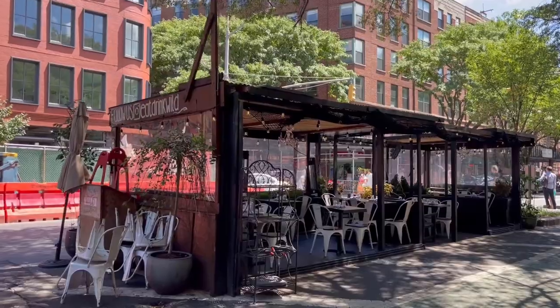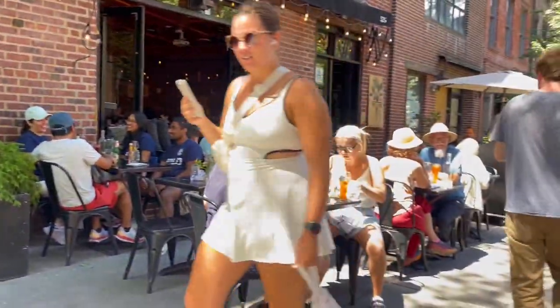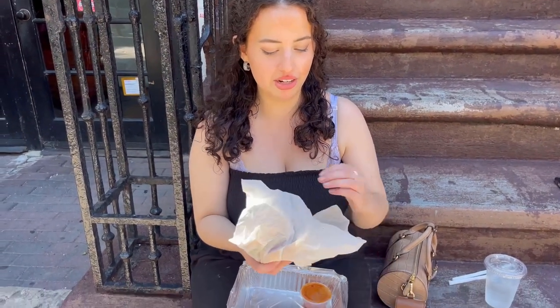This is our little extra seating area, because this is their, I guess, main seating area. It's kind of like a little pop-up thing. Okay, so I got the avocado burger, obviously gluten-free. Everything at Wild is gluten-free, with the chipotle aioli. Let's open this bad boy up and see what we got.